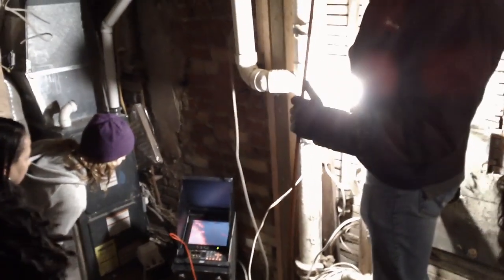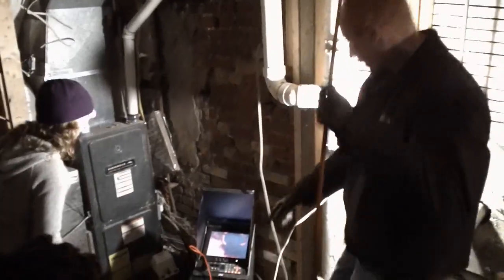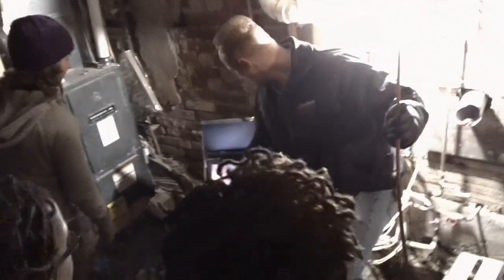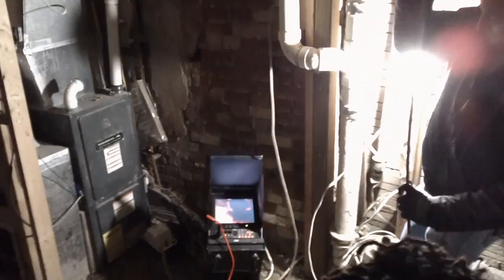Is it on the right? The bottom of the pipe is right here. Yeah, because that's where the traces of moisture that we see. The tree was at the bottom. Okay.